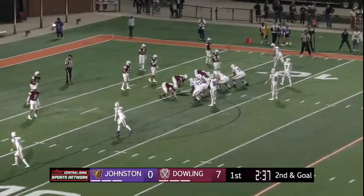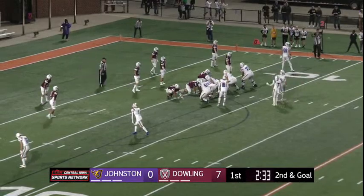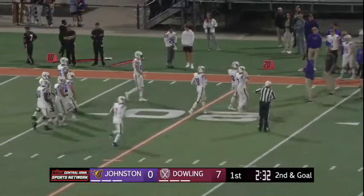Anthony Kiatamba is the left tackle. Dom LaPere is the left guard. The center for Johnston is R.J. Jordan. Floor is the right guard. And Jacob Simpson is the tight end. And Jay Musinich is the right tackle.